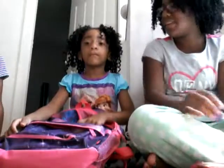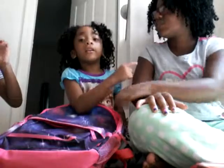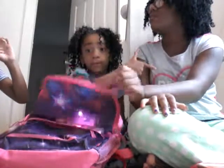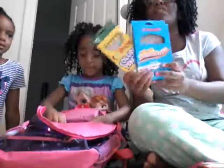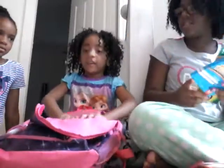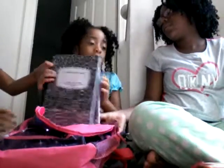She used to have one, but now she has it. And these are just the boxes from the markers, in case the teachers want them to put it back in their box. And these are my stuff, my books. Composition books? Composition books, you got this.